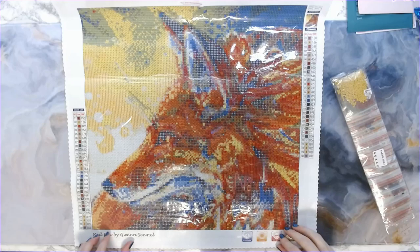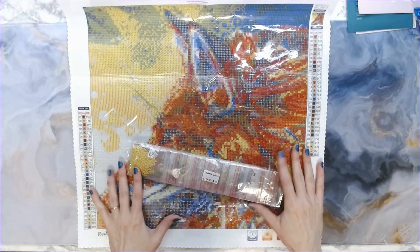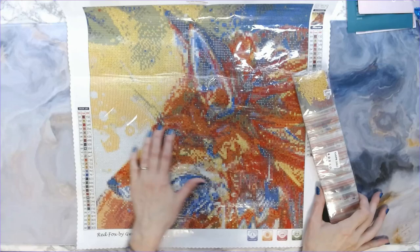I don't mind confetti as long as it's not the entire painting, which it's not, because over here, you're going to have a lot of color blocking in this area. So this is just gorgeous. It's a very nice image. Yeah, very nice. Okay, drill.